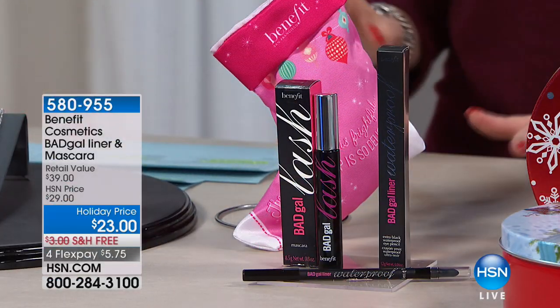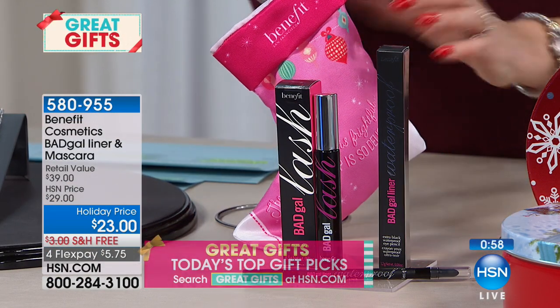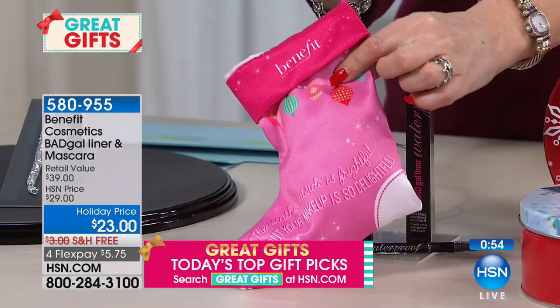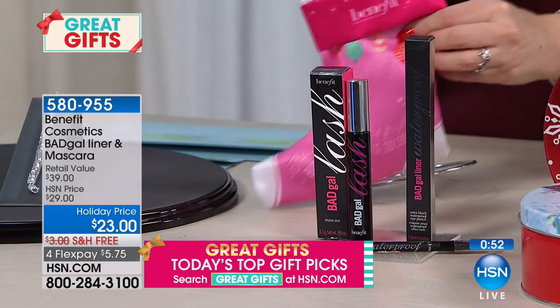All right, our next one is from Benefit Cosmetics. First of all, it comes in this adorable little stocking. So how about putting this in a little stocking and popping it on the tree, and then you're getting a duo here.